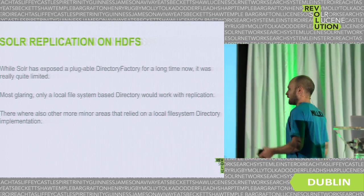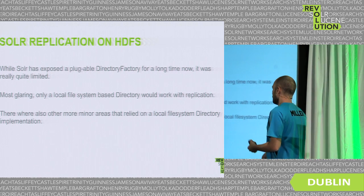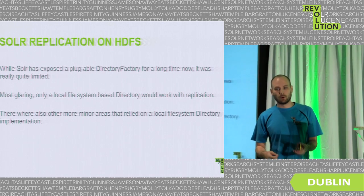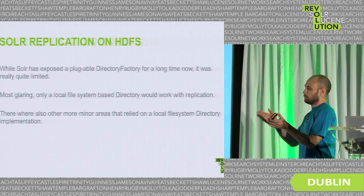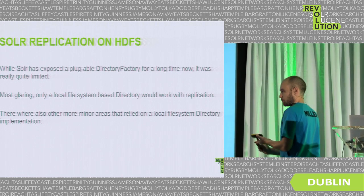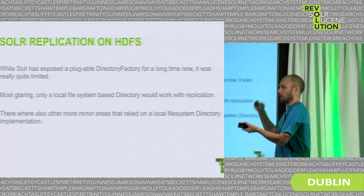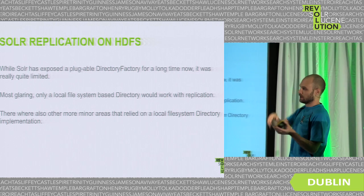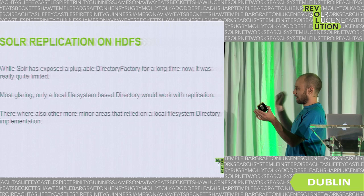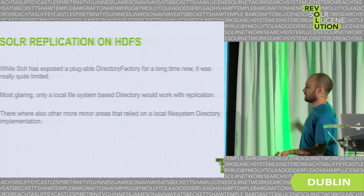So once that was done, that was kind of nice. You've got things working. But there was another big problem, and that is that replication in Solr, which is how Solr will move an index from one Solr instance to another, which in Solr Cloud is used for recovery. Say you add a new replica, it's got to catch up to the other shards. So rather than suck off a few updates at a time, it'll replicate the entire index.